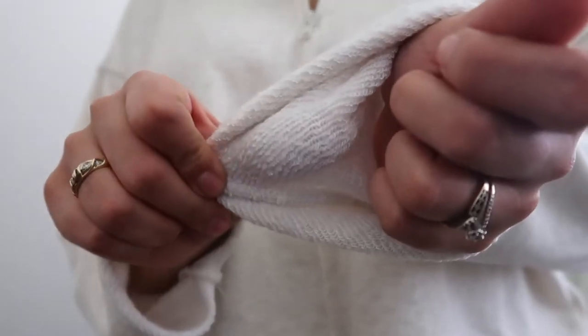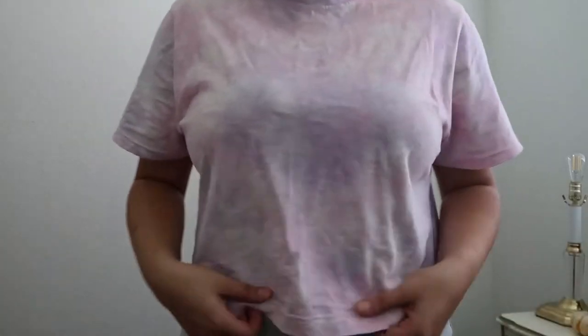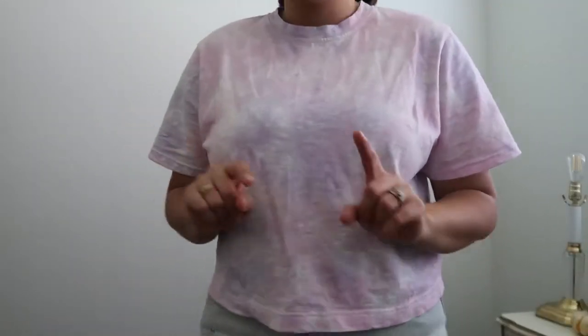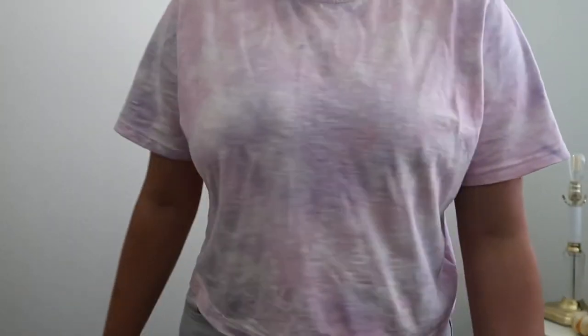All right, anyway. This is just your typical little tie-dye t-shirt. I do own one tie-dye t-shirt that I got secondhand, and it says Laguna Beach on it, but it's very vibrant. This is more of a muted one, pastel pink and purple, and I love it.